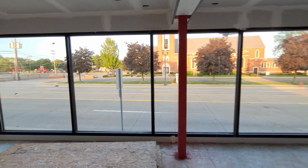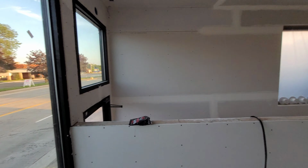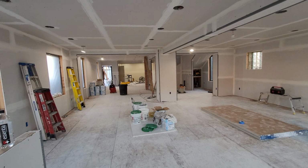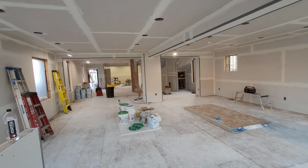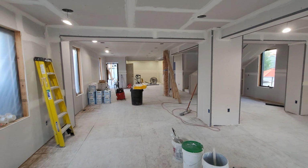Big display window. We're going to have awesome displays in here because you can see it from outside. And it's quiet too. The road is normally loud, but this glass is thick. It's like 1.5 inches thick, maybe more, it might be 2 inches thick. It's crazy, it's insulated. But yeah, you can't hear traffic going by at all. Normally you hear the traffic. But enough of my babbling.